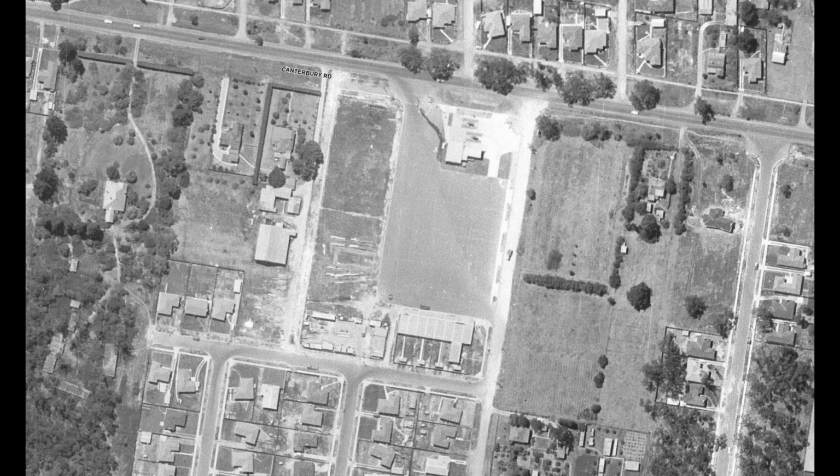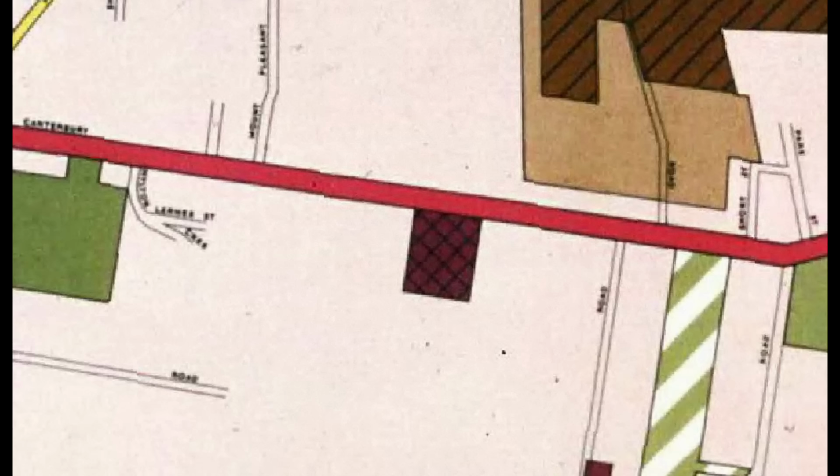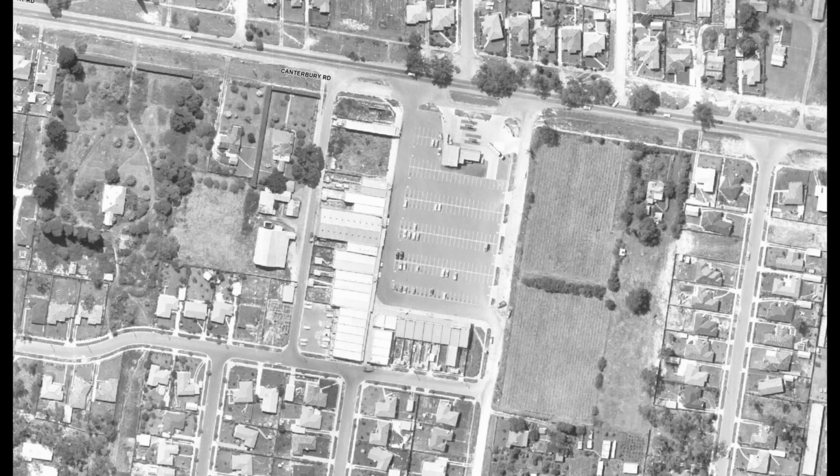At some point between then and 1960, the land was sold and developed into the first part of what was called a drive-in shopping centre, and designated for retail use in the 1959 Metropolitan Planning Scheme. The design featured a large surface car park facing Canterbury Road, with shops placed at the very back to the south and the east side.